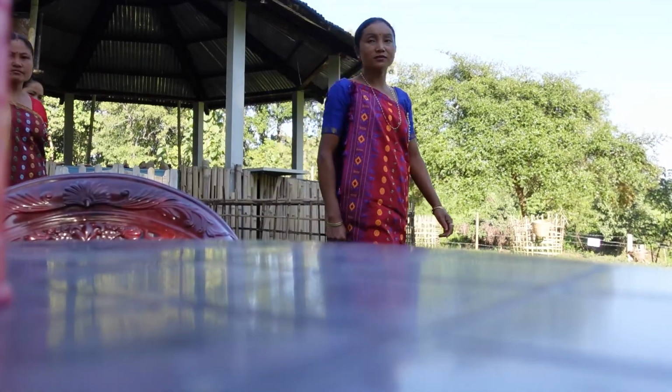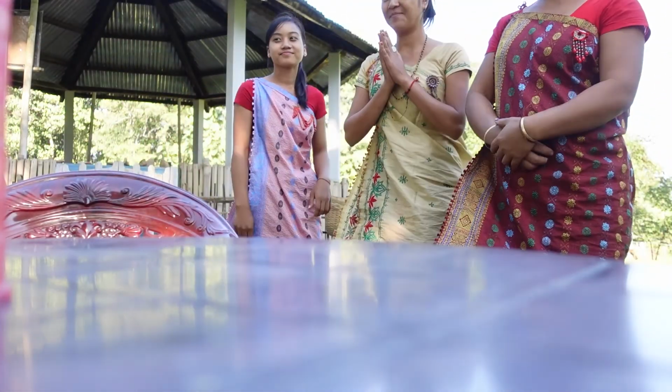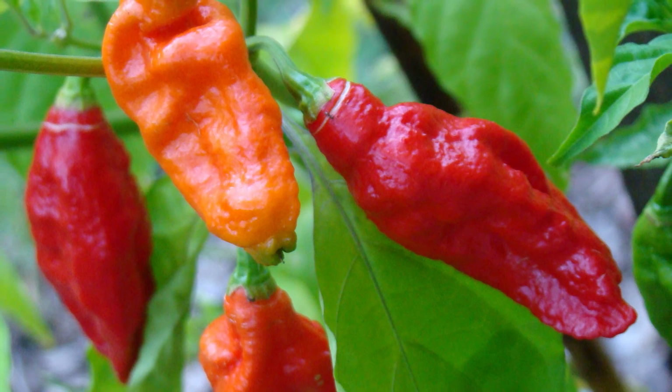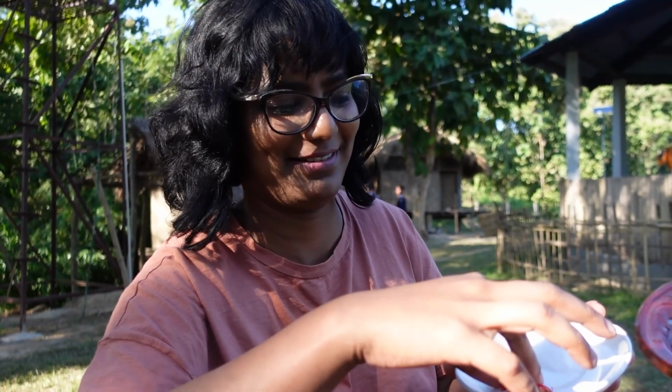Before serving us our thali though, our host had an interesting idea to try the Bhoot Jolokia, the ghost pepper, the hottest naturally occurring chili pepper in the world. Okay, this is it. It's cut, and I know it looks really harmless, but I'm scared.